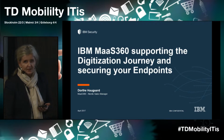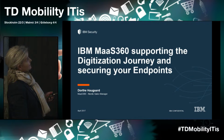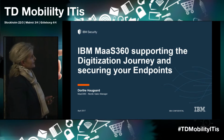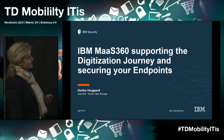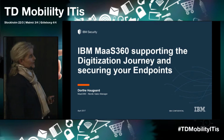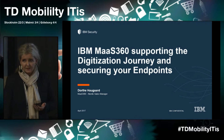I come from IBM. I work across the Nordics with a product called IBM MaaS360. Probably most of you haven't heard of it. But I won't dig so much into the product because I think you already had a lot of information on products. So I have a business case here with me, or a case study, from ISS.